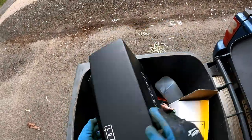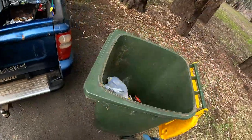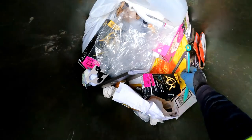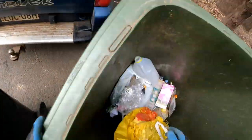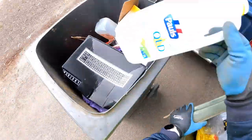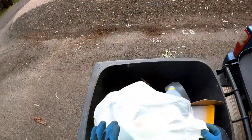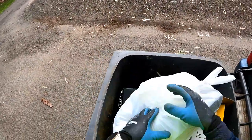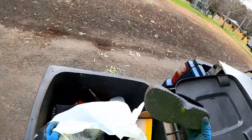Might have to swap the bin over soon. And we'll take them for scrap metal. Take the clean alfoil tray. Wine bottle. Water bottle. Milk. Lemonade. Round the corner is, you know what? You know the saying, everyone? Hey, they're alright.